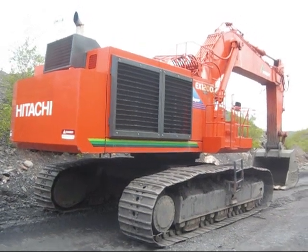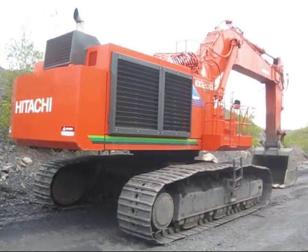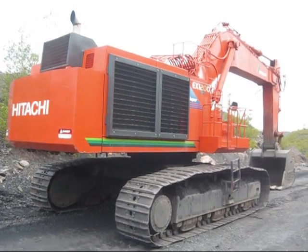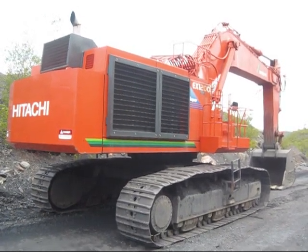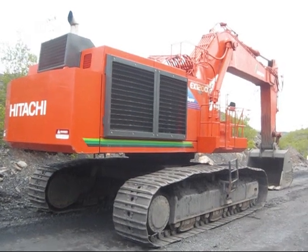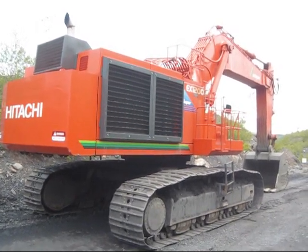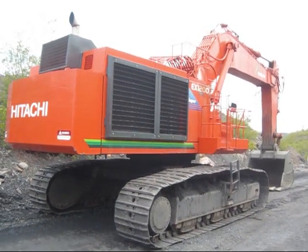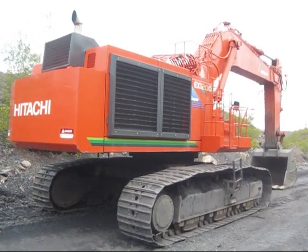And the overall working weight for an EX1200 in the mass excavator configuration, as you see right here, is 119 tons. If this machine were set up as a front shovel, it would weigh in at 122 tons. But there she is, a 2005 Hitachi EX1200-5C.